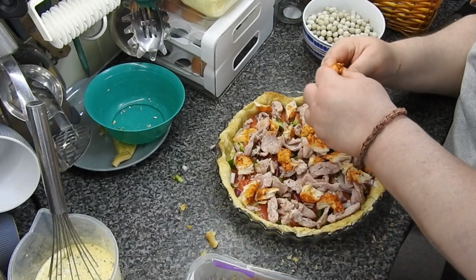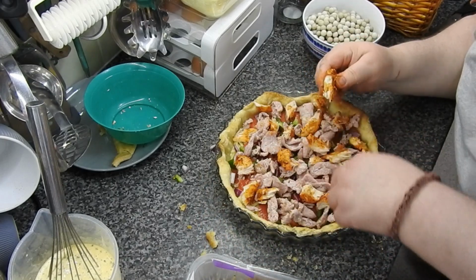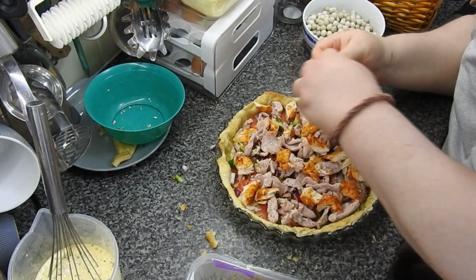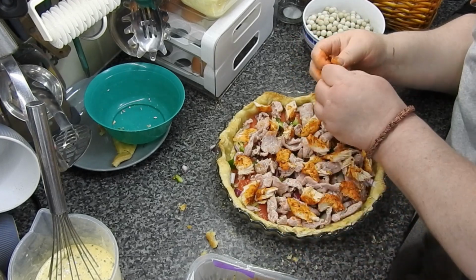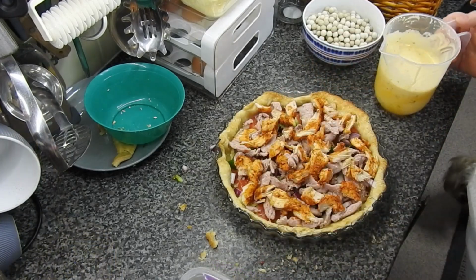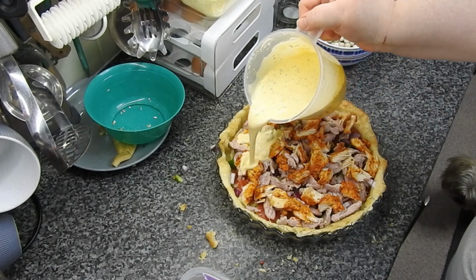I'm just putting on the sweet chilli chicken. It's already cooked. I asked him to get me some from the supermarket when he went. This is not hot. And I did tell the girls it was going in, and they were alright with it. So they're starting to tolerate more different foods now, which is really good.